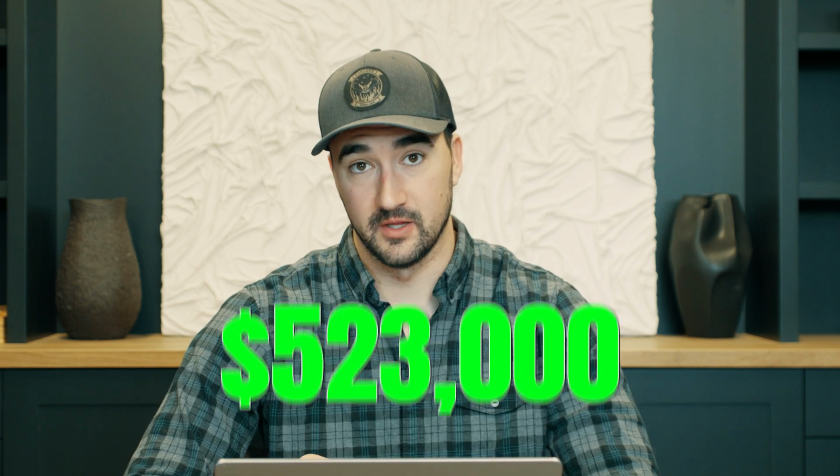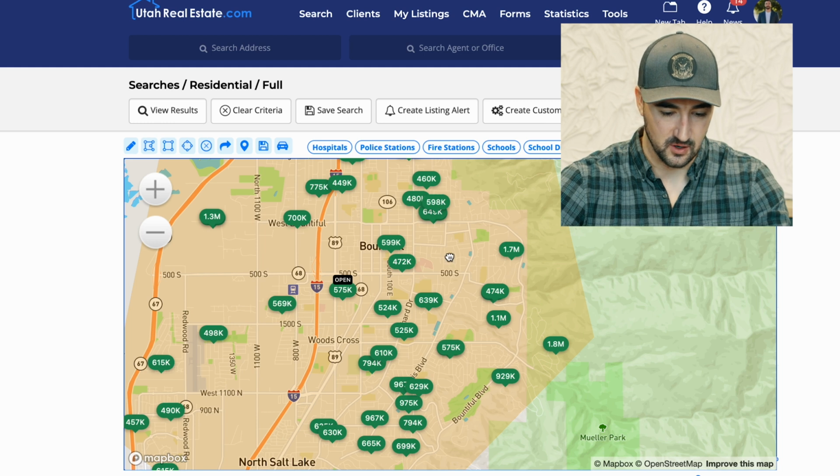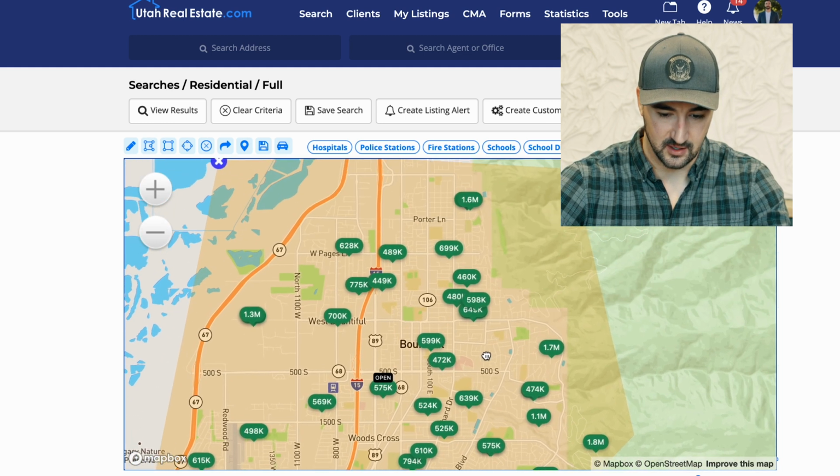Bountiful's population is 46,000 people, and the median home price is $523,000. So of the 4 that we looked at today, it's the highest price point of the four, but I think for good reason. Okay, now let's dive into the real estate in Bountiful. These are all the currently actively listed homes in the area.